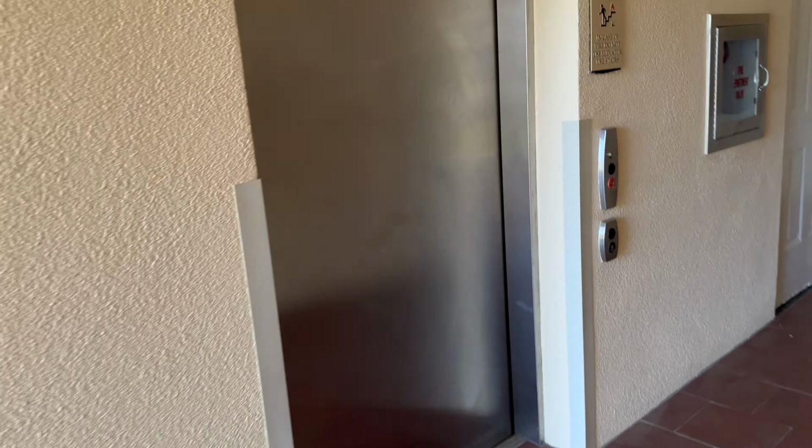So I'm going to the main parking lot. It's very beautiful. It's probably going to go down here. And it's only this one. There's 2 floors below this one. Surprise, this elevator is the main one.